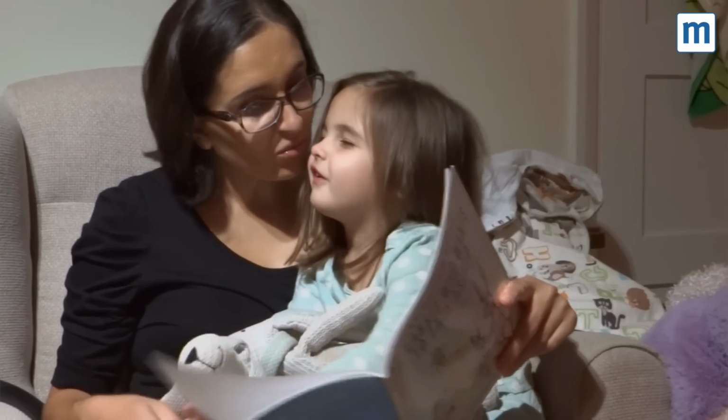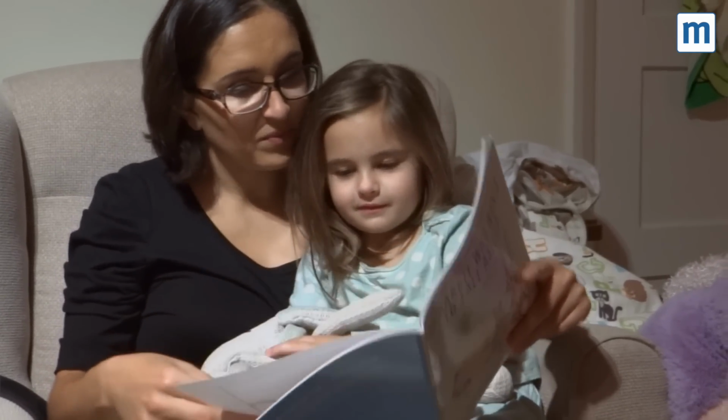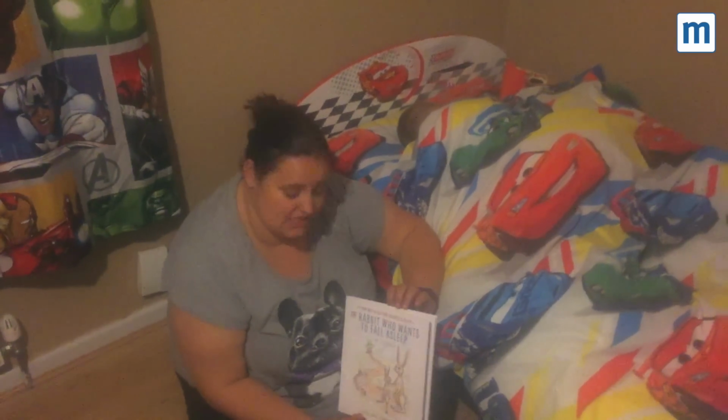Reading and story time is a real interactive time for her, so she found it hard to just sit back and relax for this one. She wanted to be turning the pages, looking at the pictures and pointing things out. So I decided to try it last night with my son, who's older, he's 9 years old, and he did fall asleep before the end of it. So it was a really positive experience, and it's a really lovely book and a really lovely story.